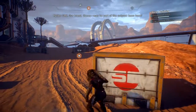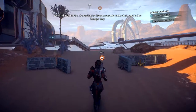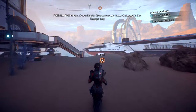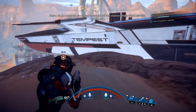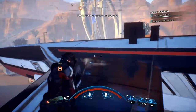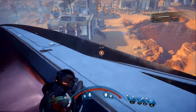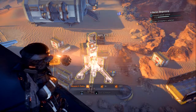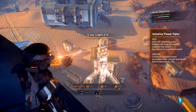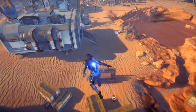Sam, our friend Clancy, was he part of the outpost team here? No, Pathfinder. According to Nexus records, he's stationed in the hangar bay. So he used his clearance to sneak off the station. Make some credits on the side. Don't sound so impressed. Generator interface possible. Location marked.